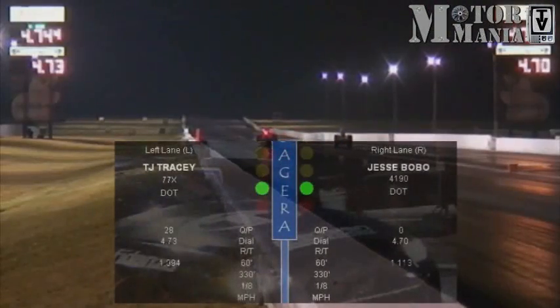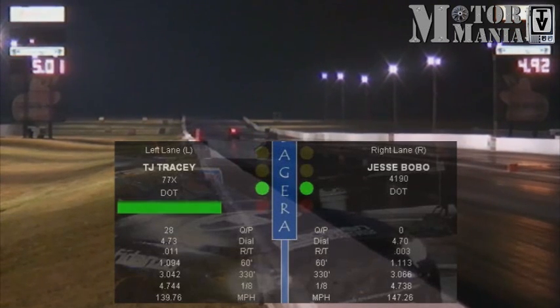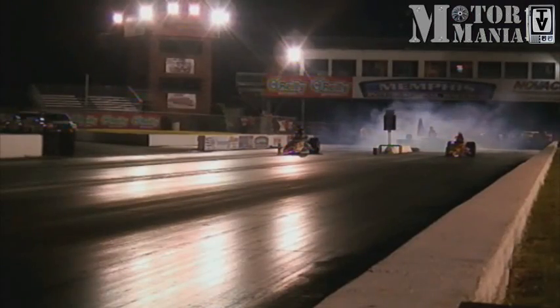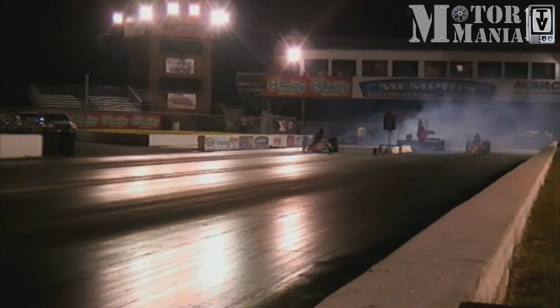Here they go. Win light, Tracy. He was 11 on the tree, ran 74, 4 on 73. Jesse Bobo missed the dial big time. Yeah, it looks like he lost about 300. I don't know what happened. His mile an hour's there, but TJ pulled that one out, so he's going to the next round.